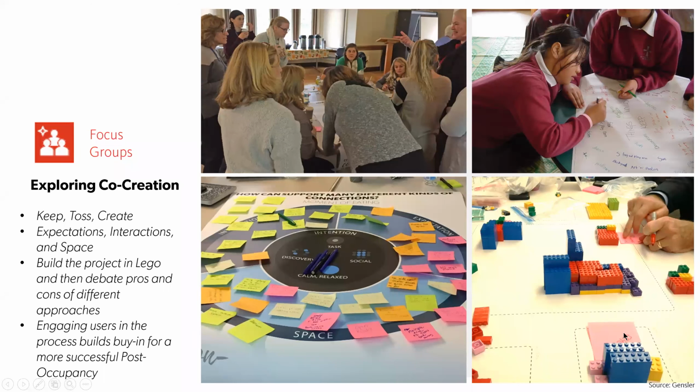And then bottom right is Lego. One, it's novel, so it tends to be fairly engaging within workshops, but sometimes we'll actually have people build different options with different colors for different programs and then present it to each other and debate pros and cons.